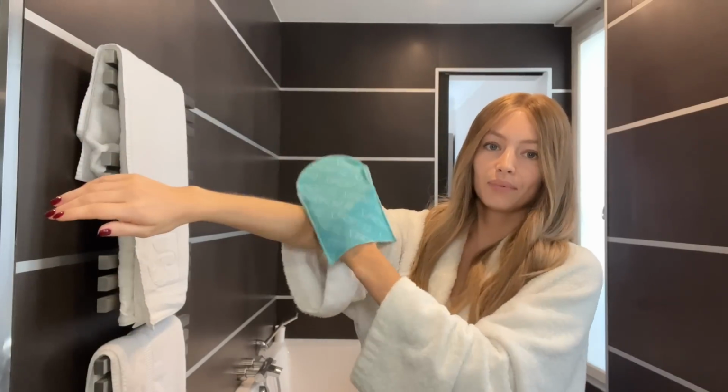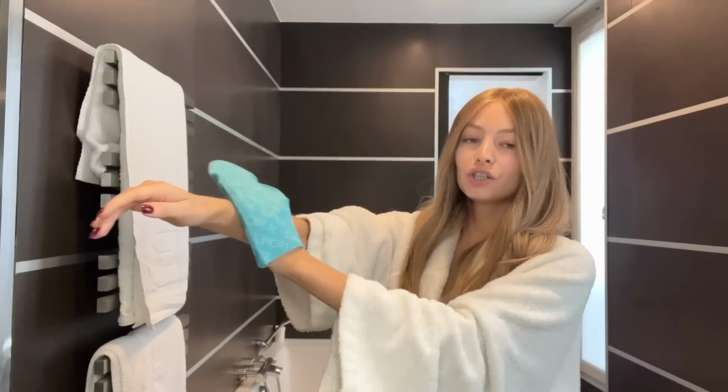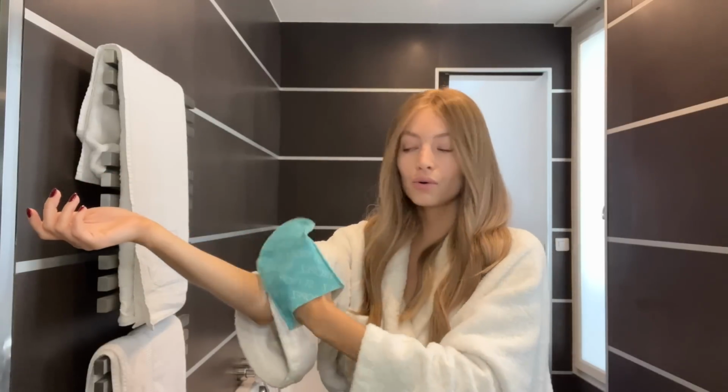And then I will do my stomach. Again, I usually just do this type of motion. You just want to ensure that there are no lines or whatever. But as I said, this one is quite easy, so you should be fine with it. So I do my stomach, and then I do one arm, the other, and then I'll do this front part, and then I stop right here because I don't apply it on my face. I apply another product, and then I ask my boyfriend to do my back.